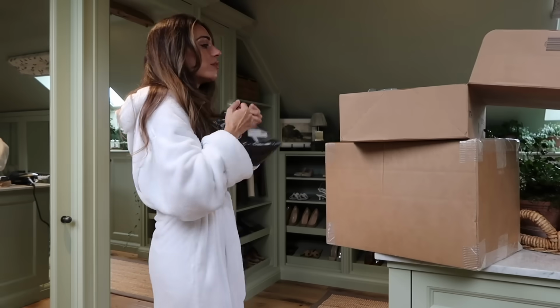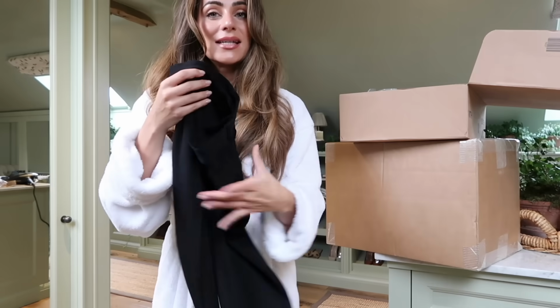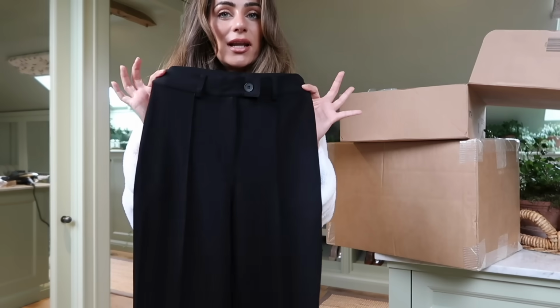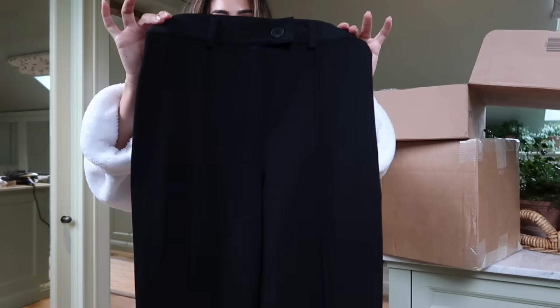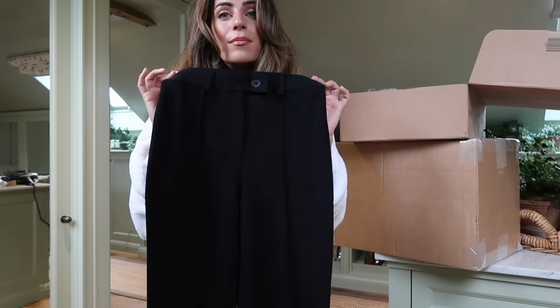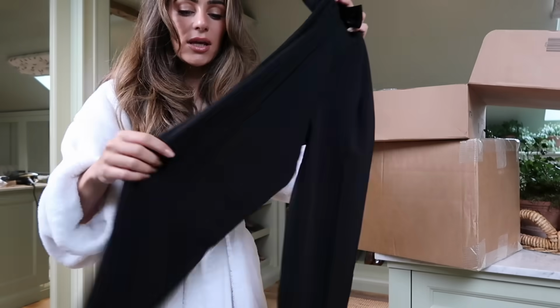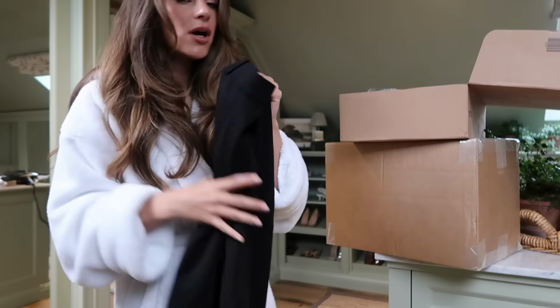I've also got them in the black. Again, same thing, very, very classic style, very, very minimal, which is what I love. There's not a huge amount of detail to them, but it's got that crease front and back, which is super elongating to the legs and slimming. But I'm worried about the fabric, although this feels a little bit thicker. We will try them on though.